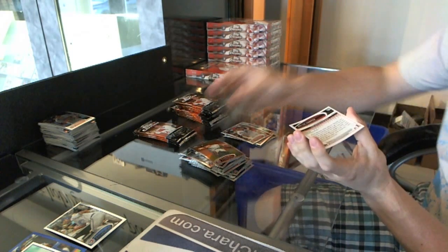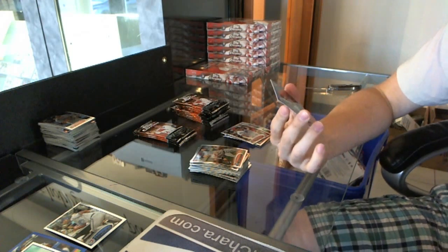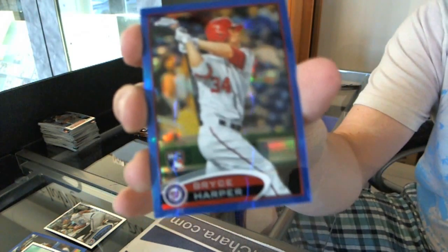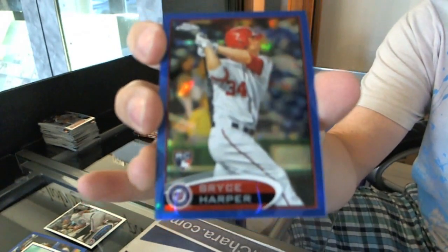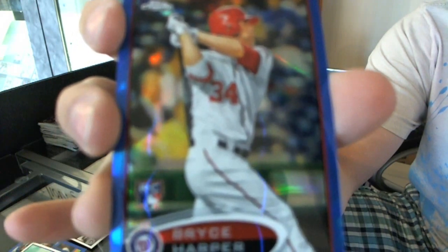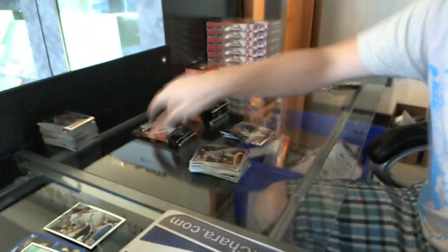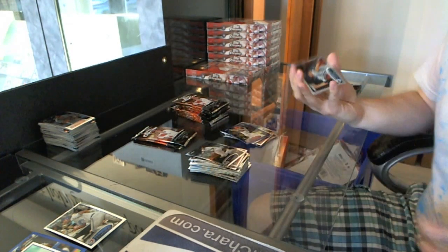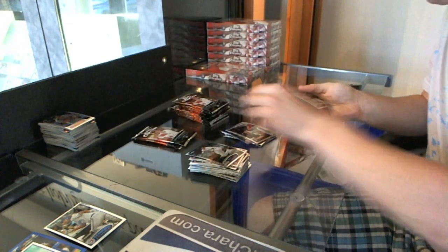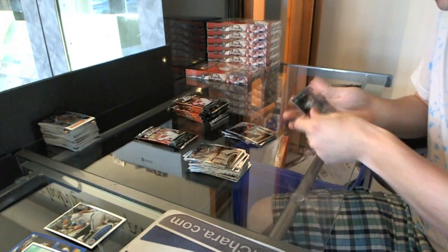We've got a blue refractor rookie, numbered 7 of 199. I was close. It's not autoed, though. For the Washington Nationals, Bryce Harper. Bryce Harper, blue refractor, numbered to 199 for the Nats. That ain't too shabby. Refractor for the Rays, Matt Moore. Base.